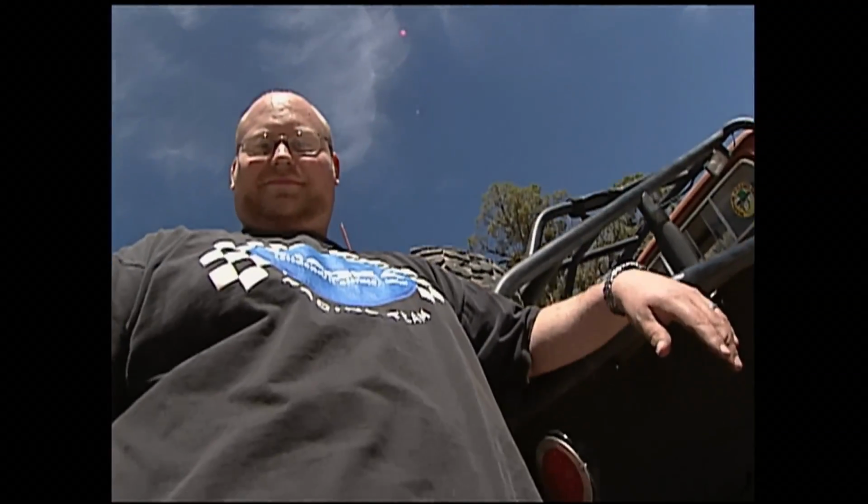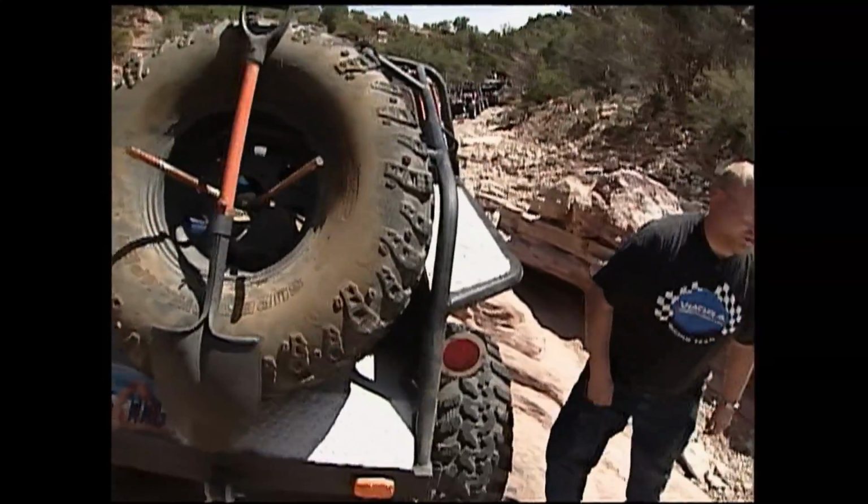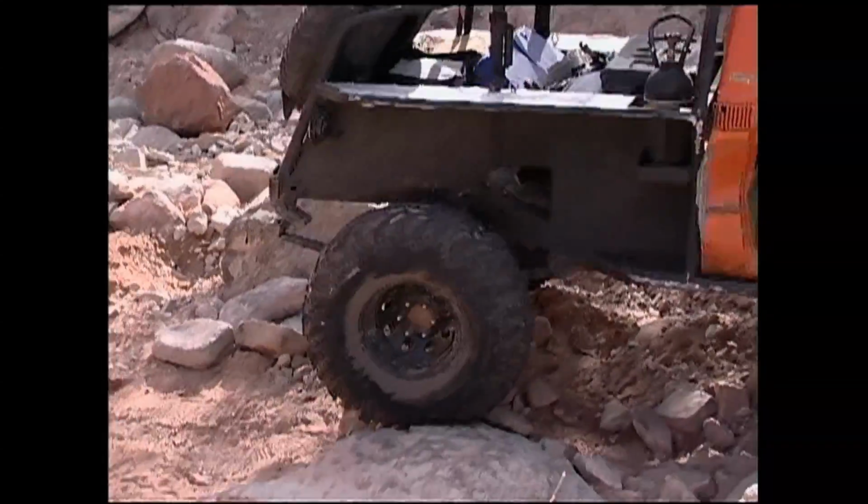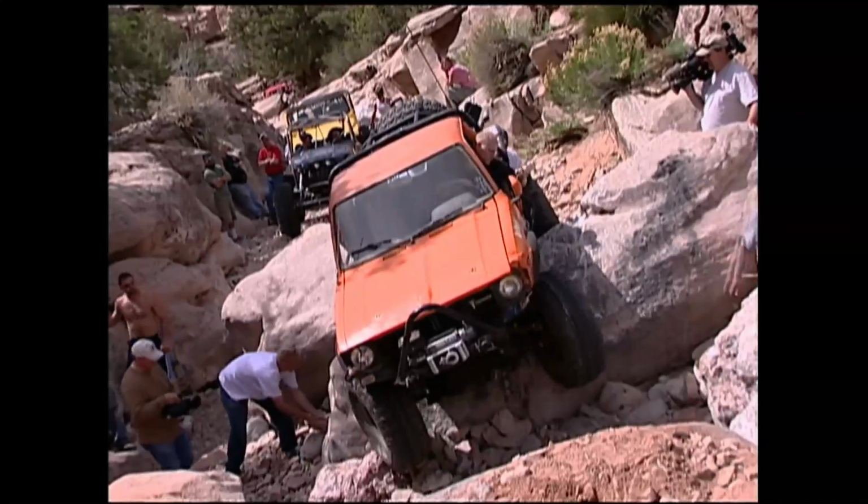Dan Kressel is a working man. I'd love to go buy a $40,000 Jeep, but I don't have $40,000. He only has $3 grand in his Toyota. But that didn't mean Dan was going to winch through El Dorado. I'll give it hell and see what happens.